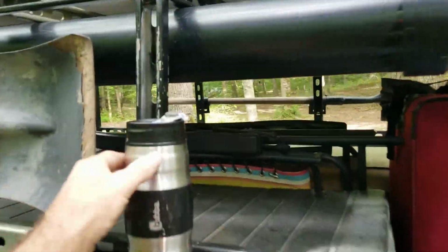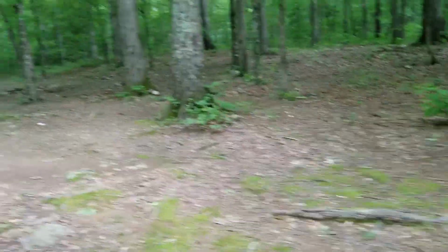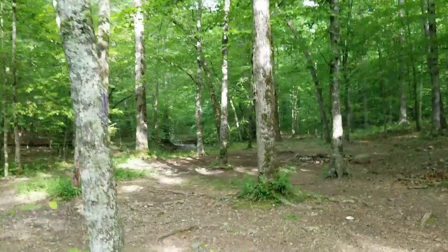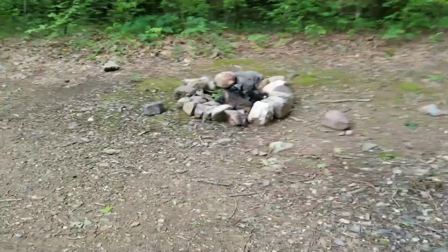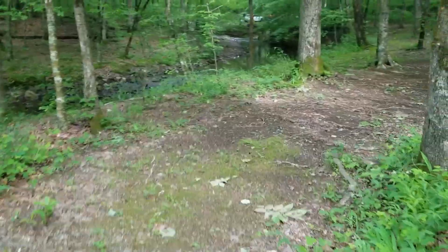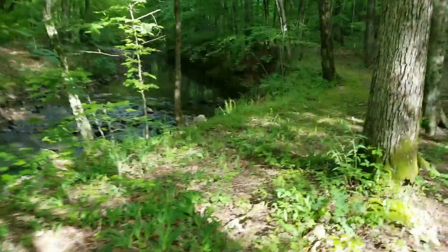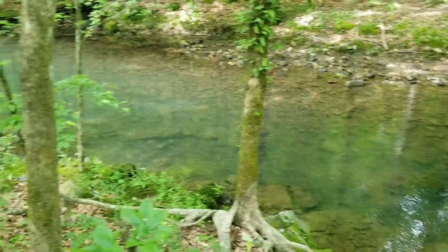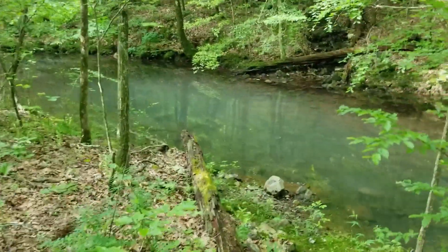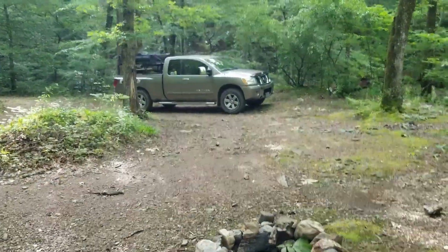Let me grab my coffee. We're all packed up from Bard Spring. There's 3 fire rings right here, and there's people on the other side over there camped. So a lot of people could camp in this area right here. Another fire ring. The spring is deep enough you could get in it and completely submerge yourself. Beautiful morning.